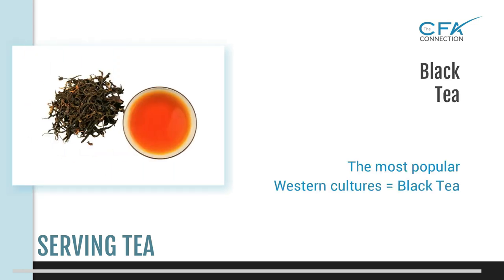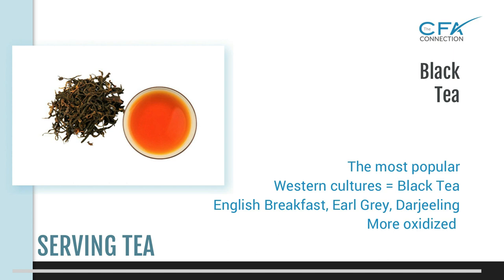Black tea is the most popular type of tea in the world. Generally, when you say tea in Western culture, it refers to black tea. Sun tea, sweet tea, iced tea, afternoon tea, all of these well-known categories of tea are typically made using black tea. The most popular black teas are English breakfast, Earl Grey, and Darjeeling. It is more oxidized than oolong, white, or green teas, and is generally stronger in flavor.